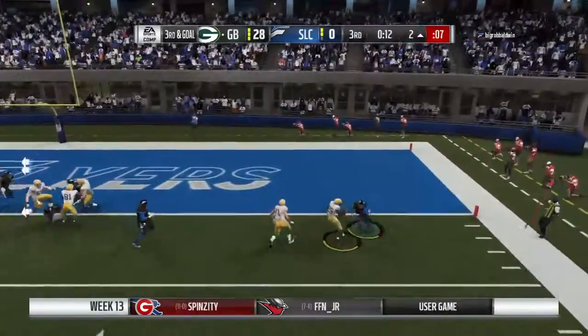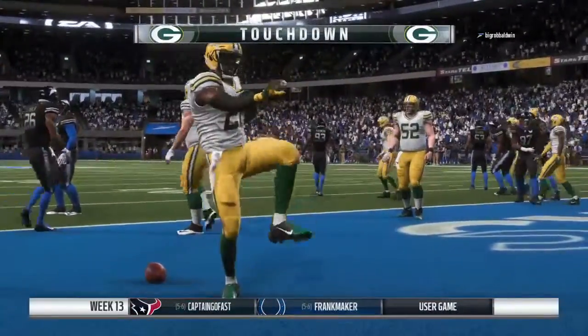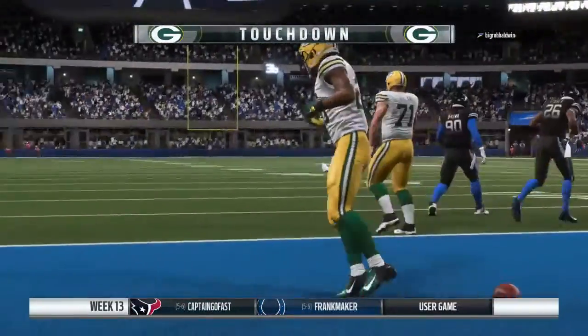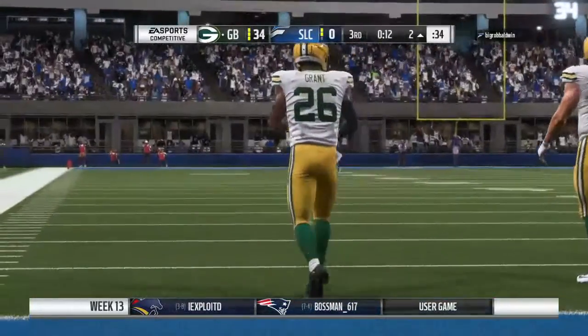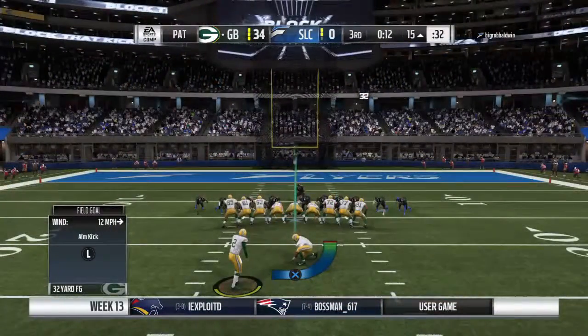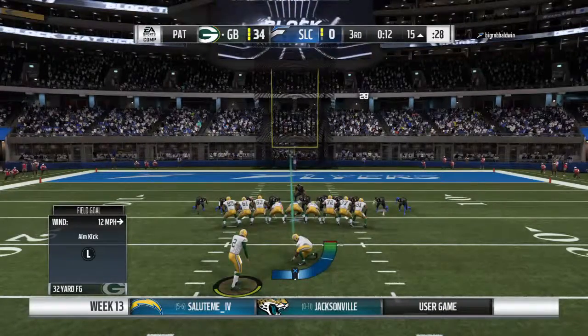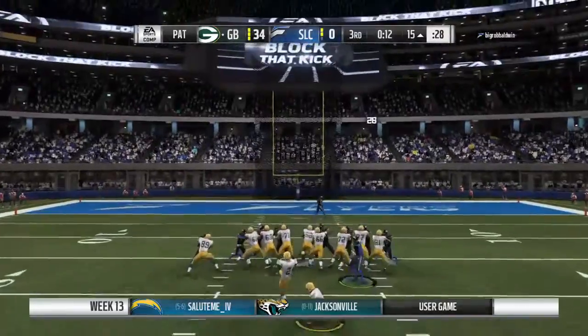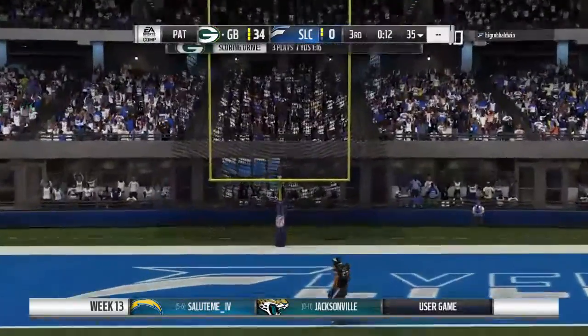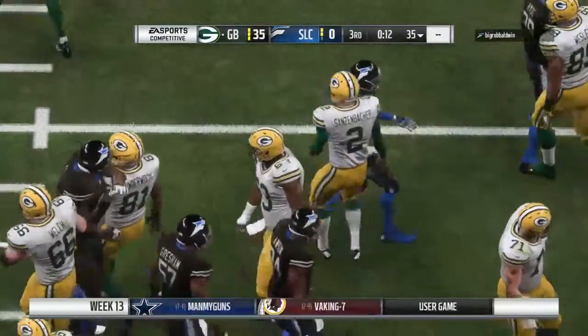Now they'll run it on the toss, and he'll take this one in for a Packer touchdown. A great play there, taking it in from 2 yards out. And the Packers are pouring it on. Point after, right down the middle, and the lead will swell by 1 more.